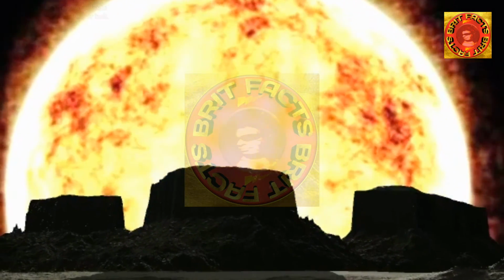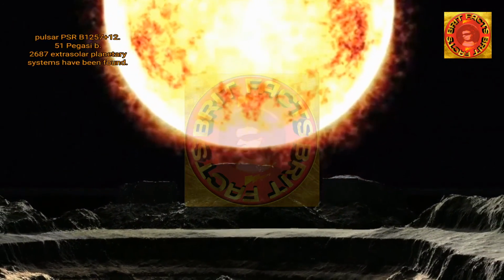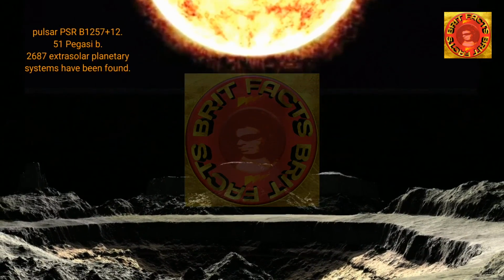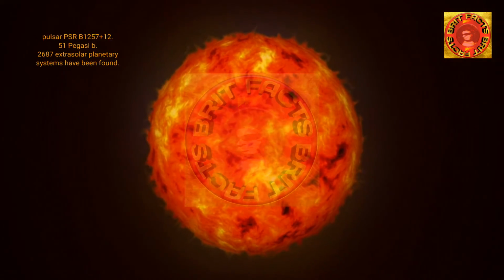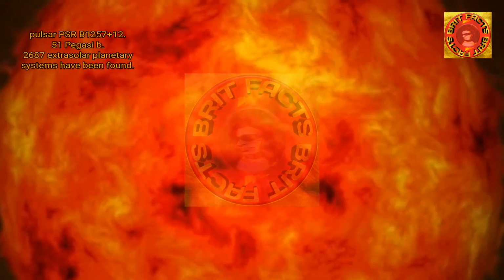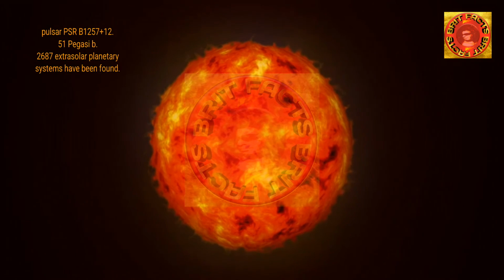In 1992, the first evidence of a planetary system other than our own was discovered orbiting the pulsar PSR B1257+12. Three years later, 51 Pegasi b, the first extrasolar planet around a Sun-like star, was discovered. As of 2070, 2687 extrasolar planetary systems have been found.